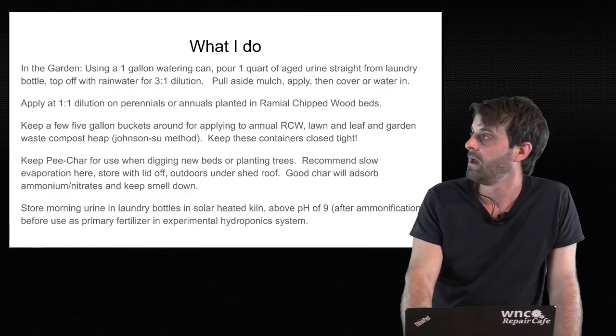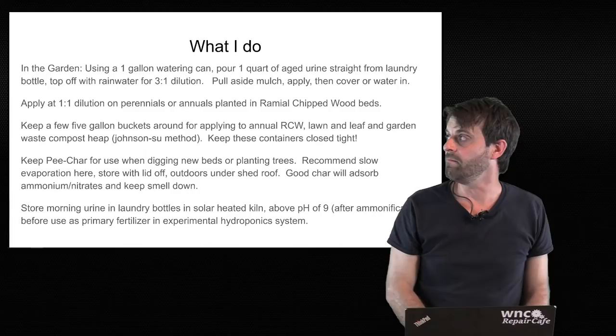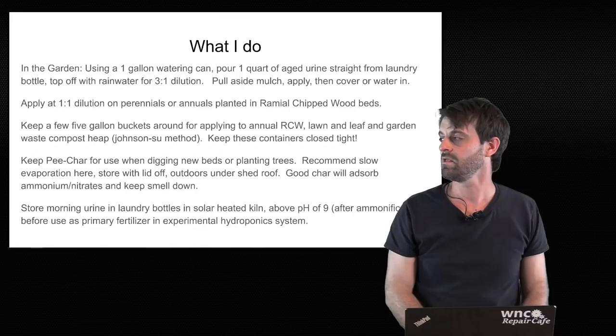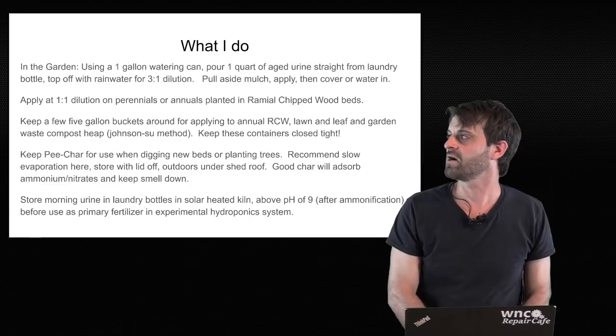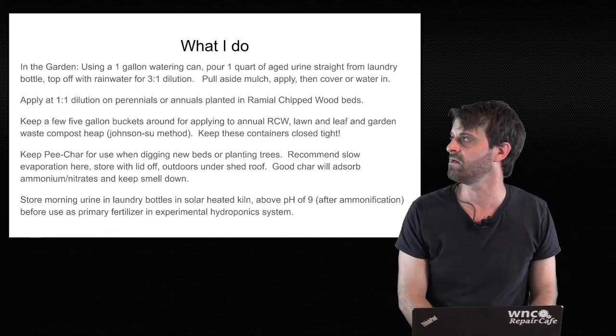Here's what I do. If I haven't covered it completely, I want to summarize before we move on. In the garden, I use that 1 gallon watering can, pour off a quart of aged urine, this is the sanitized urine, out of my laundry bottles, and use a 3-to-1 dilution. Most of the time I'm pulling aside the mulch and applying. I'm not hitting the plants directly. I'm a few inches away from the plants. I've got plenty of perennials and fruit trees and everything planted in these Ramial chipped wood beds. I'm a huge advocate of the Ramial chipped wood methods. I'll apply at a stronger dilution there. If I have extra urine left over, I may even apply it straight.